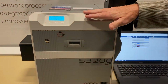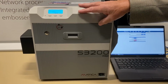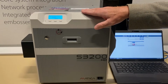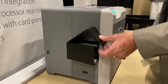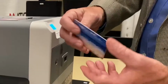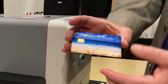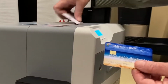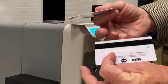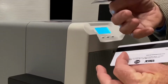Matica manufactures a variety of different card printers and embossers. In this case, we have a 600 DPI retransfer printer. So after the card is complete, it discharges inside a concealed hopper, and now we have the completed printed card, again starting from a white cardstock, full color, over edge printing, front and back, with chip encoding and mag stripe encoding.